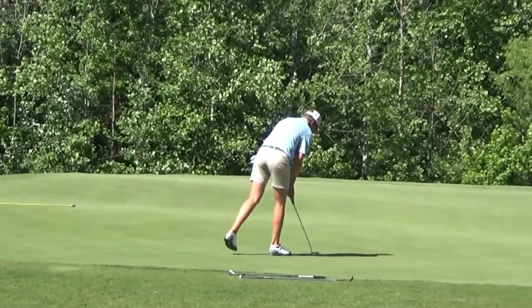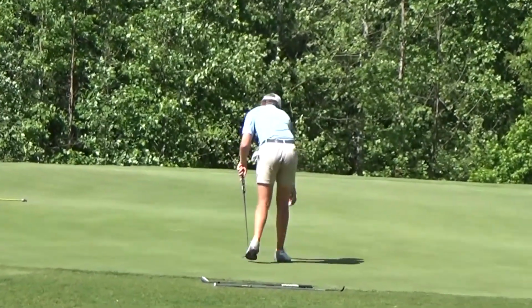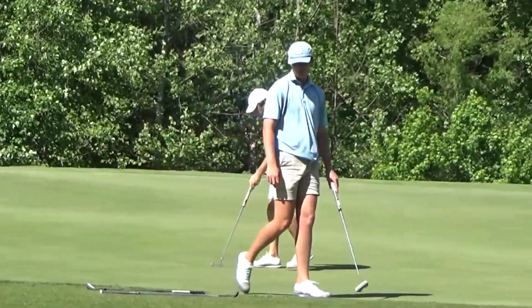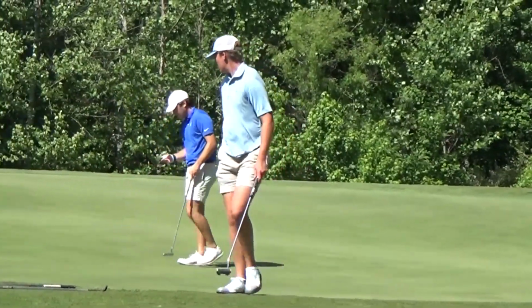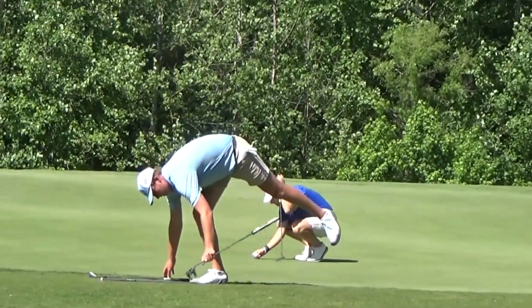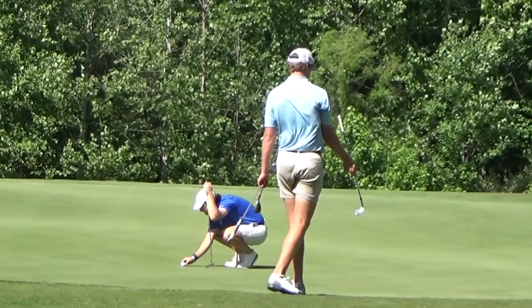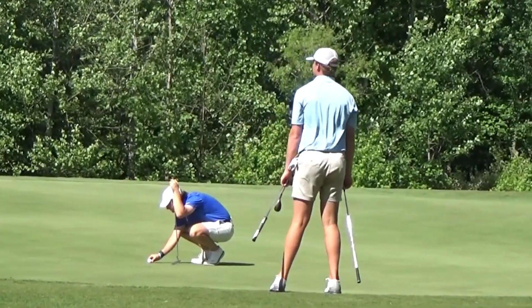Magic is gone for now. That's another bogey. Well, can't say another bogey. That's actually his first bogey of the day. He's had 2 doubles. He is now, I believe, 1 over for the tournament now. 2 over today.